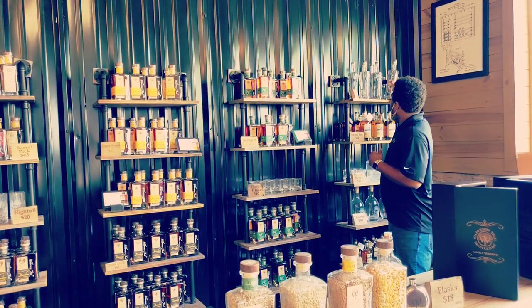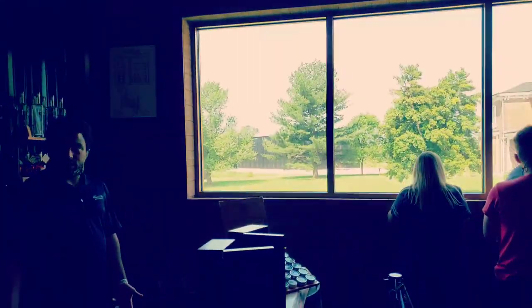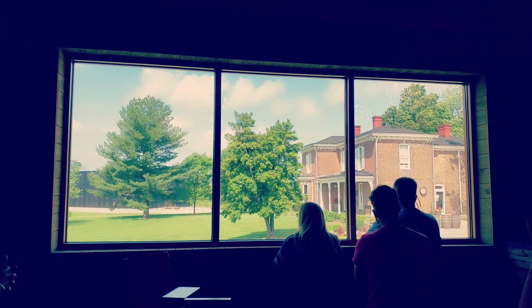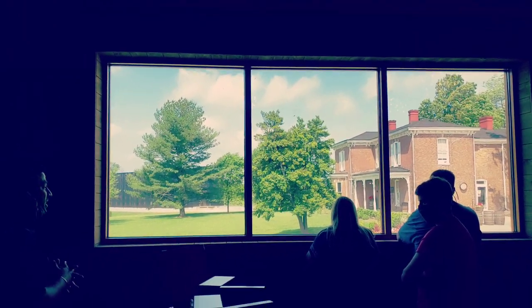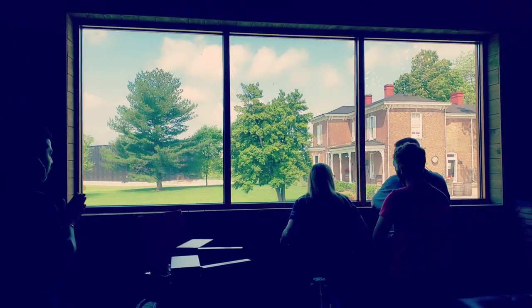If you look out this window over here, you can see a lot of our expansion going on. That old house right there was built in 1857. It's the original house on the property. Prior to this building being built, that's where the visitor center was run out of. Nowadays, it would be pretty much impossible to have a lot of people going through there. So in 2018, they built this one. Nowadays, it's just primarily offices.